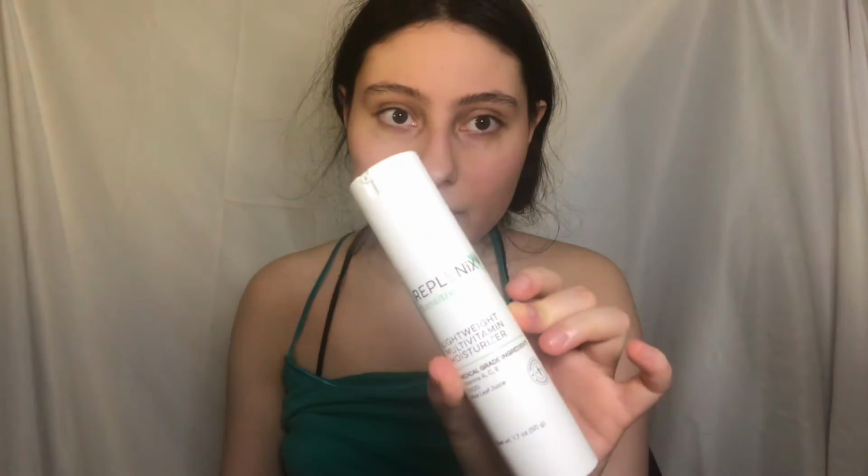This is for sensitive skin, sorry. No, but this is the sensitive line skincare. I don't think I've tried it. I've tried their acne. Let me check. Oh no, I lied by accident. I don't remember. This is their moisturizer. This is in the sensitive line, but I also tried their anti-aging and acne line.